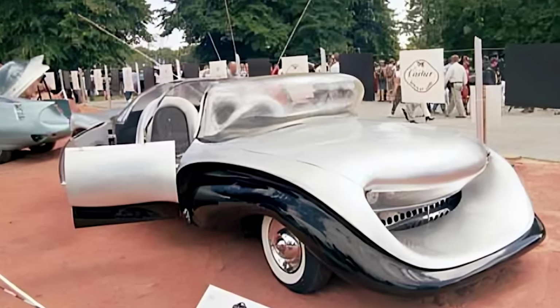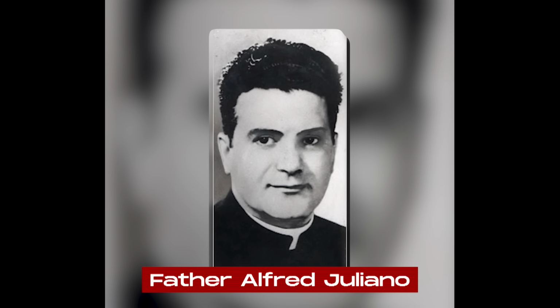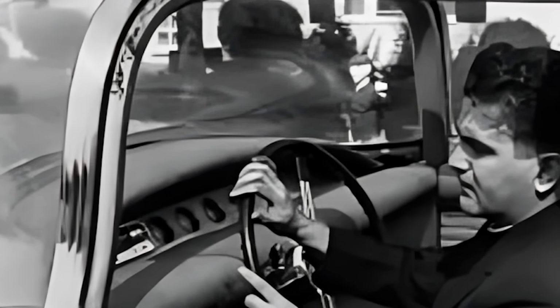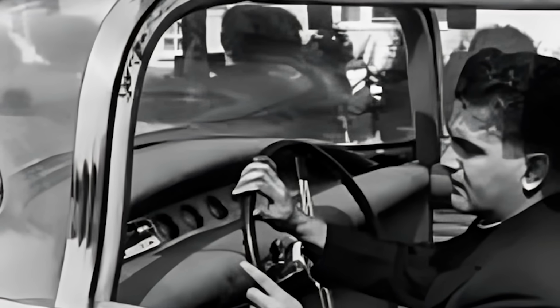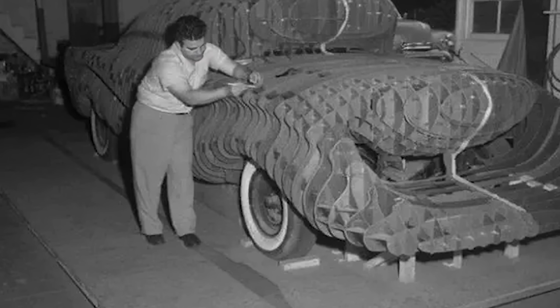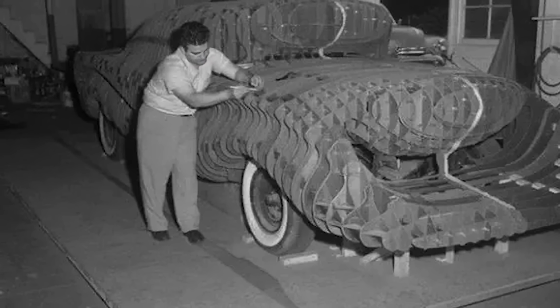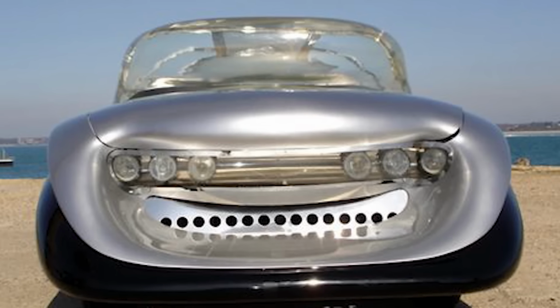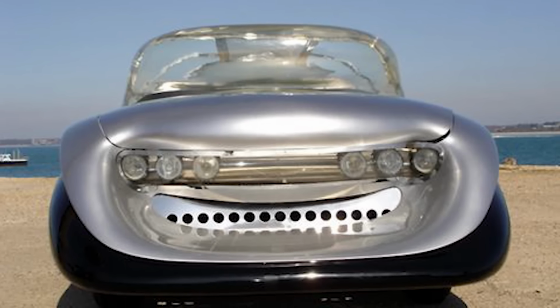Our tale begins in 1957 with a Catholic priest named Father Alfred Giuliano. Now, you might be wondering what a priest was doing designing cars. Well, Father Giuliano wasn't your average clergyman. Before joining the priesthood, he had studied art, which gave him a unique perspective on problem solving. He was also deeply concerned about car safety, believing that the vehicles of his time were far too dangerous.